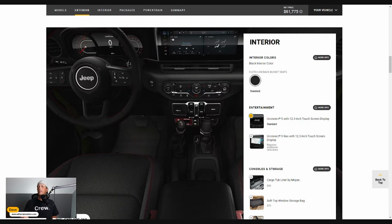But the bummer about their system was with Uconnect 4 in the Jeep, it was pluggable. You had to plug in to use it, and it wasn't wireless. And with 5 now, it is wireless Apple CarPlay and Android Auto. So just for that alone, I love it. And I like the fact that you get in your car, you don't have to worry about all these wires anymore. So that's a big sales point for me.